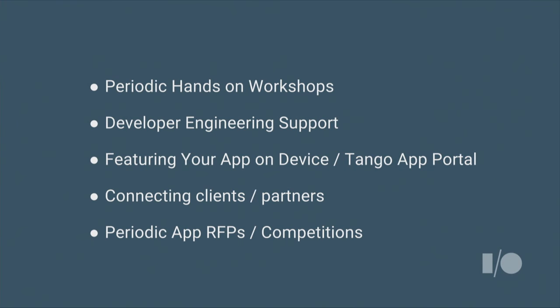And we want to help. Now, we don't have an infinite number of people on our team to do it, but there are some mechanics, ways that we try to help you create really great apps. First of all, we have periodic workshops. We have developer engineering support. We also have the opportunity to feature your app on devices that may be coming out, or featuring it in our Tango app portal if you work with us. We can connect clients with partners. We talk with a lot of different companies, and sometimes people have assets and they simply need a viewing application, or there are opportunities for connections that we might be able to help with. And periodically, we have application RFPs or even competitions we'll announce.